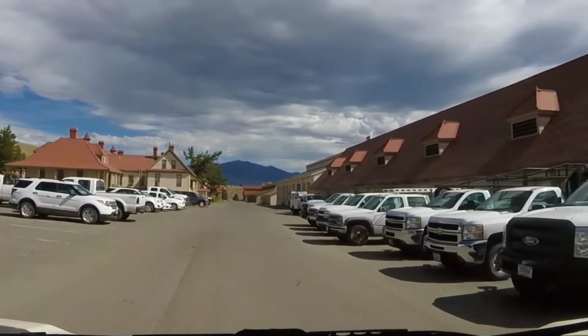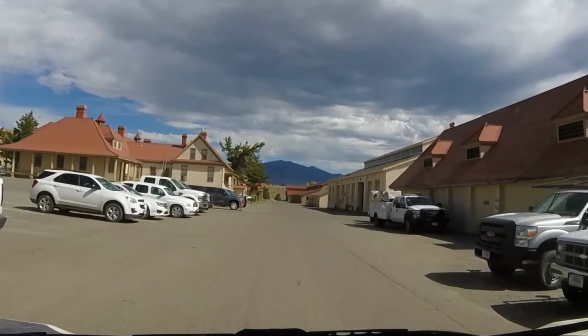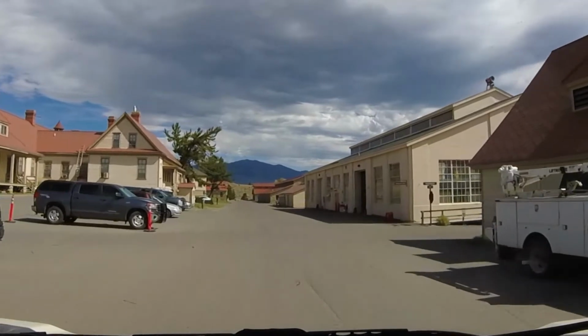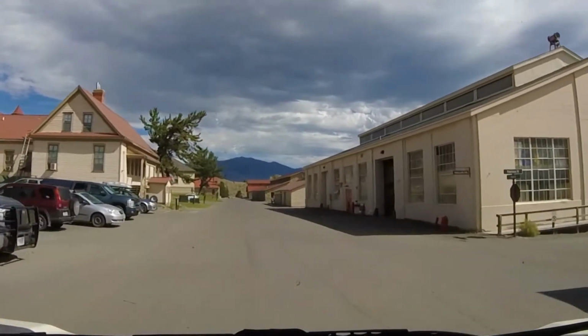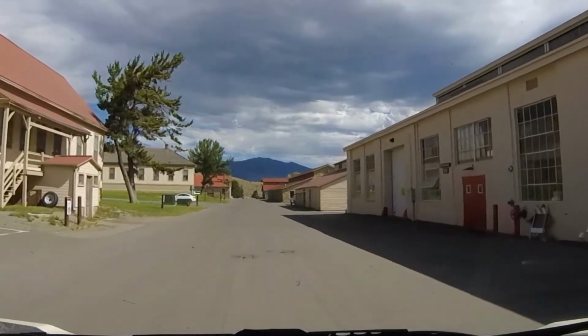Just to let you know where we're at, made a wrong turn, and this is like a residential area for park employees and workshops and what have you. We're not really supposed to be in here, but you know, it happens.